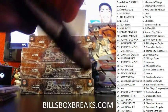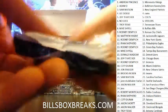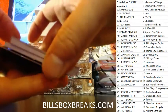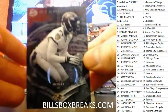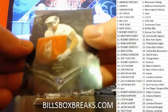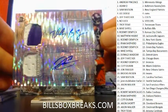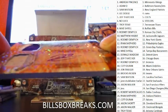Pack number 3. No, the only ones that are autoed are the Purple Wave box toppers. Well, I think we got a case hit here on the bottom. I saw some shininess. I think we got our pulser here. CJ Mosley. And we do. Kelvin Pryor. Taylor Lewan. Who's it going to be? Oh, it's a sick one. Teddy Bridgewater and Derek Carr out of 44.